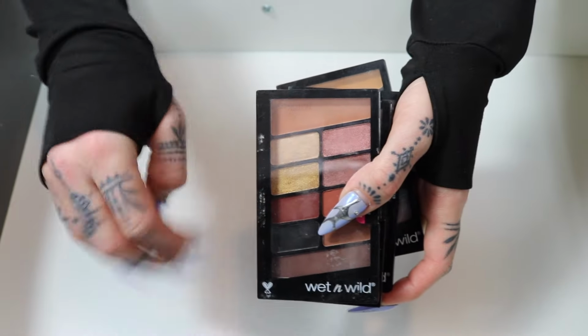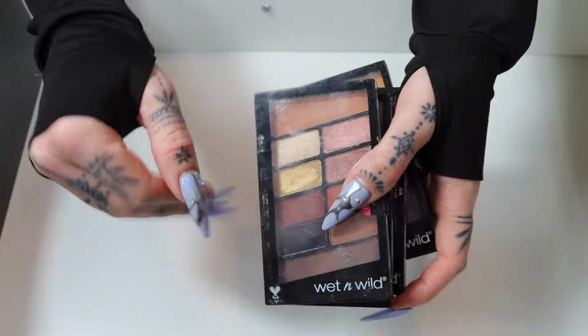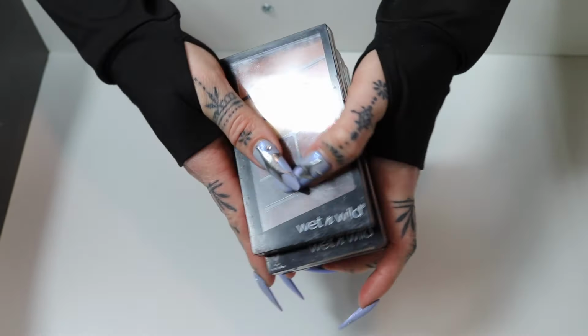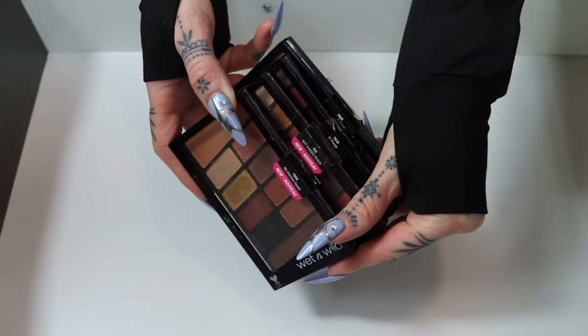But honestly, Wet n Wild does make some great eyeshadows. I haven't checked out their stuff in so long though, so I wonder if it's the same kind of formula and things like that. I might need to go and check them out, see what they've been up to recently, because I have not bought anything from Wet n Wild in forever. But great little palettes, just very old.